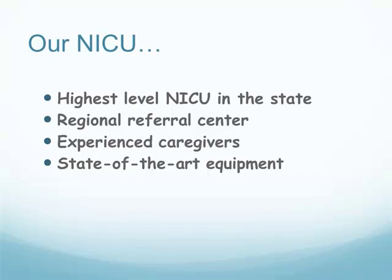We have more experienced caregivers. Half of our group has been doing this for 10 to 20 years. I'm looking to see if there's any nurse practitioner in the group because I joke with them. Our nurse practitioners built our NICU from the start. And for some of them, I wasn't even in school yet, and they've been doing this. That's how experienced our caregivers are. And we have state-of-the-art equipment. Every possible thing we need to take care of these babies, we actually have.